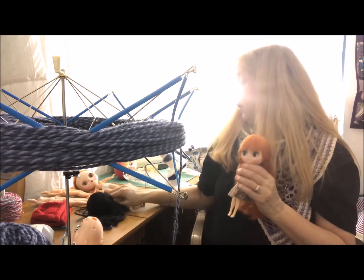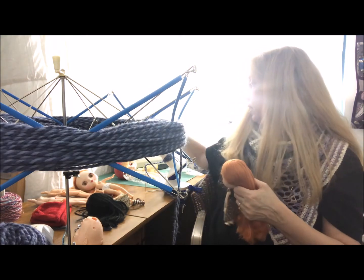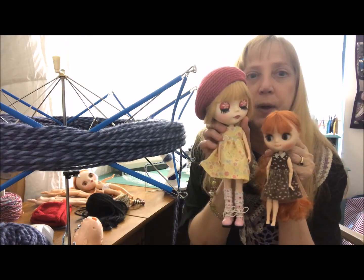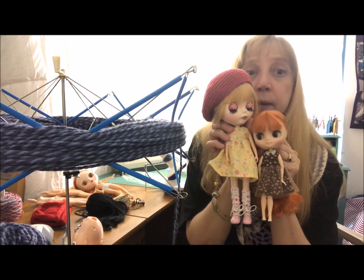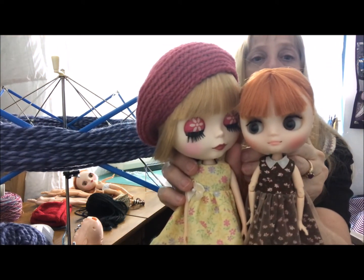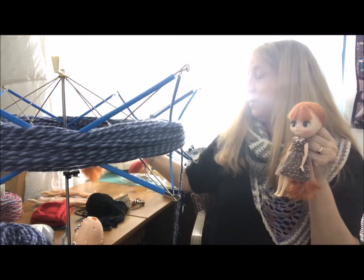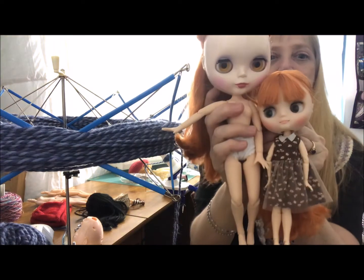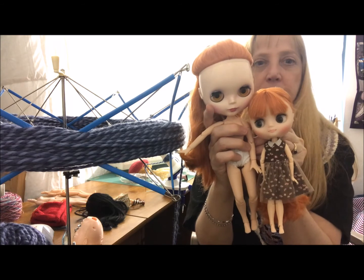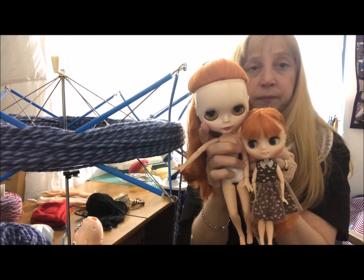Speaking of, here's a comparison height-wise. I guess we'll take this girl back here. So you can see, now this is on a Leica body, but they're quite a bit smaller than the Neo. Here's their heads together. In fact, we'll take this little nudie girl here. You can see that might be better, because she also has a movable body. So yeah, they're significantly smaller.